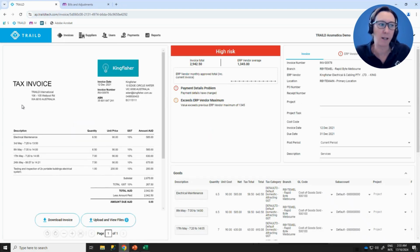Again, from an approval screen, we have full visibility of the invoice on the left-hand side. If you had attached additional files, you would be able to see those here. We can automatically see that this invoice is a high risk. And it's a high risk because of that payment details issue that we looked at in the first screen. We can also see that this particular invoice exceeds the previous maximum. So imagine you get a cleaning bill and your cleaning bill is $500 every week, and then all of a sudden your cleaning bill is $5,000.